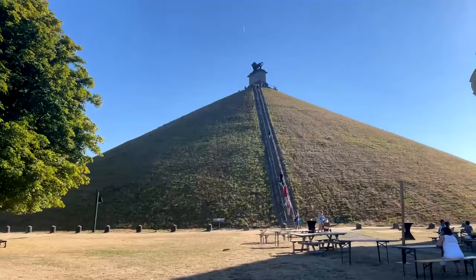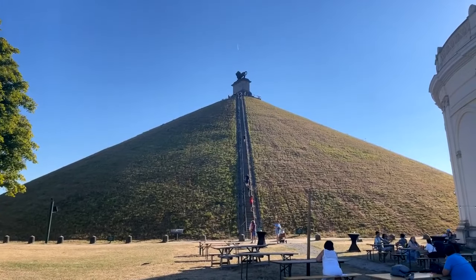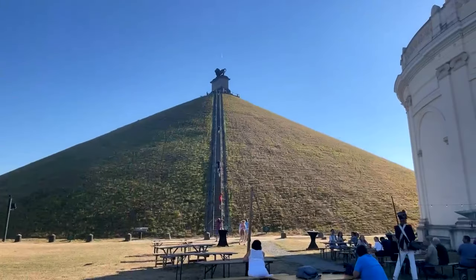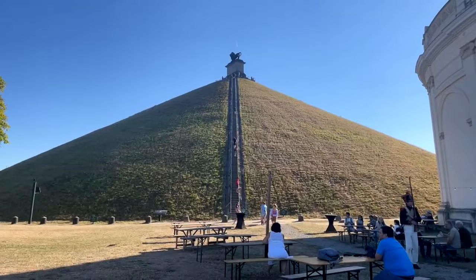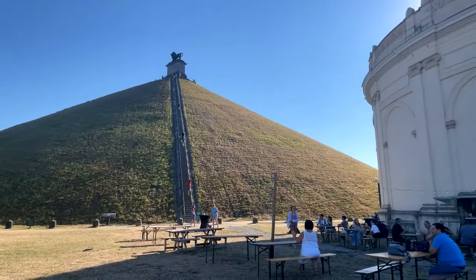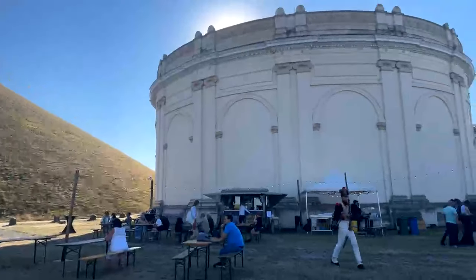So yeah, what we see over here on the side, there is a very big mound, and this mound is made over here to remember all the casualties that were falling in this war. So it's the Mount of the Lion. We can see on top there's a very big lion. And next to it, this is the panorama where we were before. So that's a newer building.